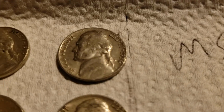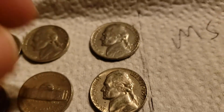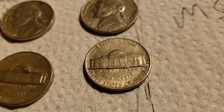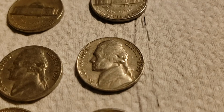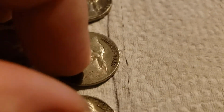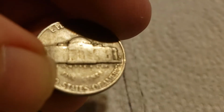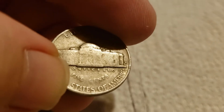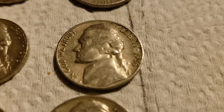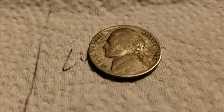1959. 1954. 1959. Denver, decent condition. 1959. 58. 40. Another S. Yes, it is. 56. 49 plain. And then 1, but it's nice to have 1.